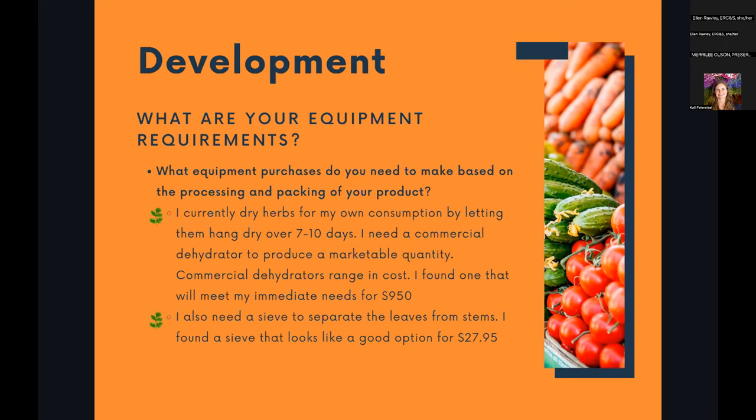My current practice for drying my herbs is to let them hang dry over 7 to 10 days, but I definitely need a commercial dehydrator to speed up the process and make a marketable quantity. So I found a commercial dehydrator that I think will help me do this for about $950. And then I also need a commercial grade sieve to separate the leaves from their stems. And I found one online that looks like a good option for about $28.